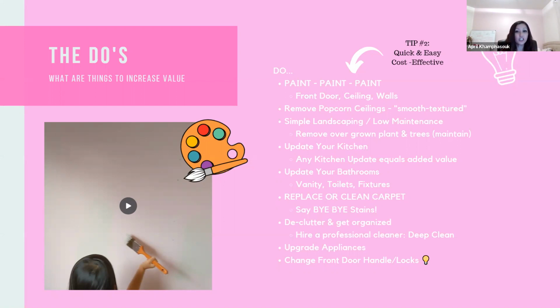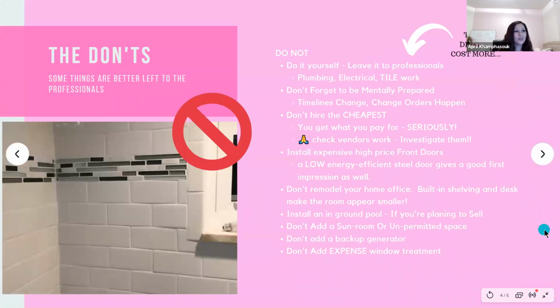And then I would change the front door handle and locks too, because that is the first impression. So those are some do's if you're looking to increase your home value. Or these are things that you can do if you buy a fixer. Those are very quick, easy, cost-effective do's. Let's get into the don'ts.